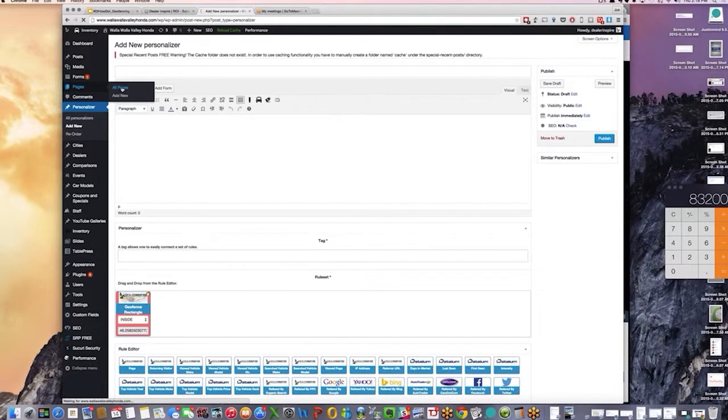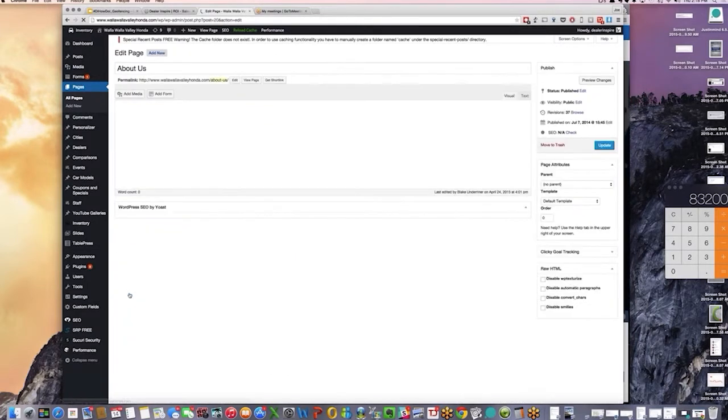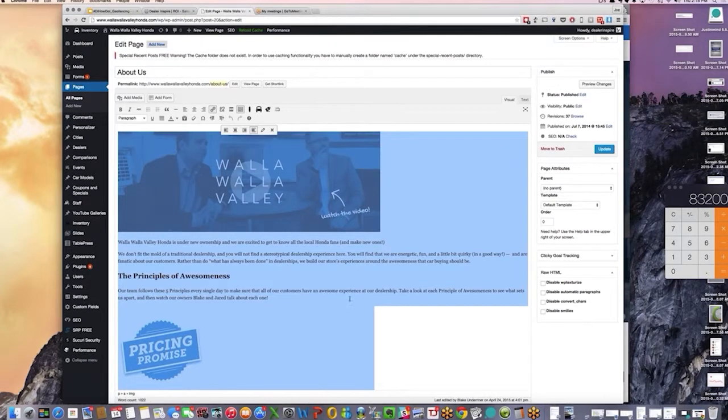So this is if you want to take the personalizer route first, but if you wanted to do this from a piece of content and create a brand new personalizer from scratch, then that may be a better workflow for some. So for example, I could go to the About Us page, and let's just say anytime someone goes to the About Us page, I want the whole page, the content of the entire page, to change based on one of these rules.